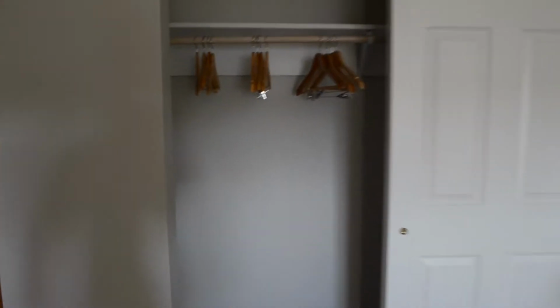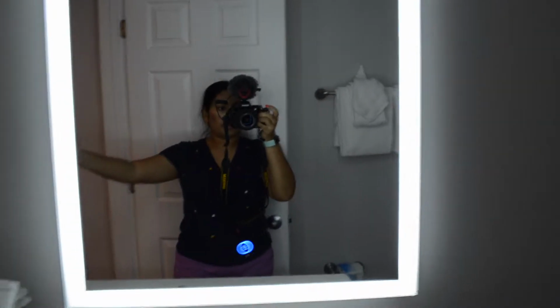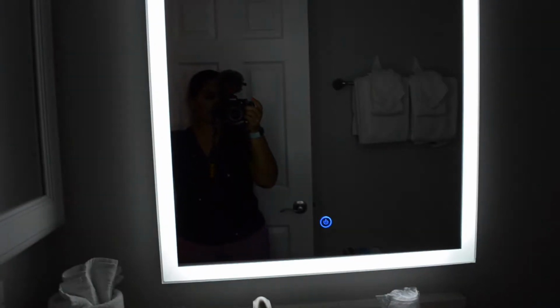Then we have a closet, and when you go out of the room, on your right we have the first bathroom, and it's a full bathroom with the Impressions vanity type lighting. You just press a button and the lights turn on. It has a full shower and toilet, so it's a full bathroom for the first bedroom.